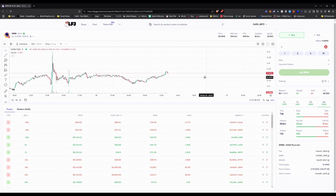I'm also planning to buy some once I get an entry. I have set a price in mind, maybe 0.13 if it does dip, or I might even end up buying at this current price because the current price is really good. So yeah, as you can see here, you can use the screener and get a token list as well.